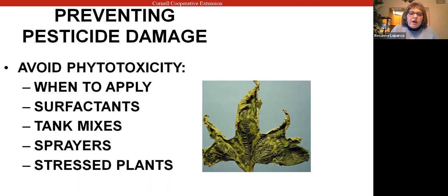Never mix pesticides together unless the label specifies. A lot of people think, well, I'll mix the insecticide with the fungicide together and then I can just do one spray. Unless the label says you can do that, don't.